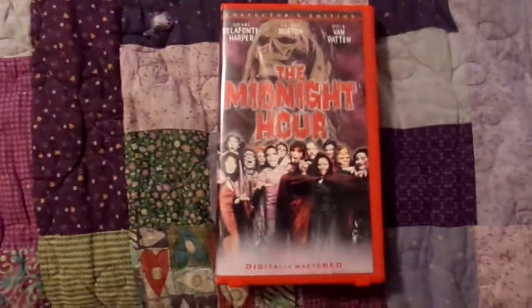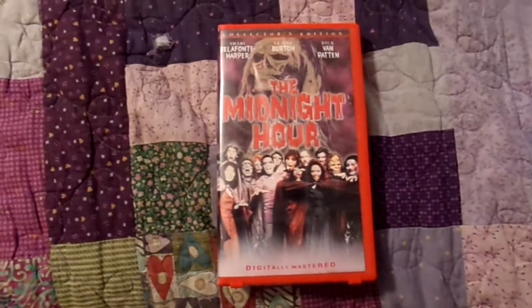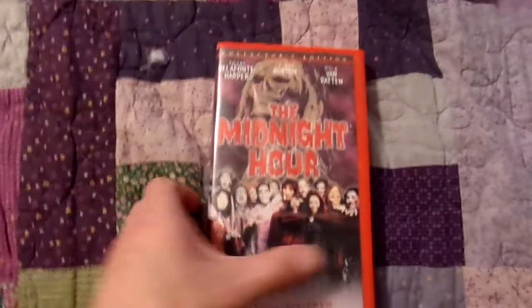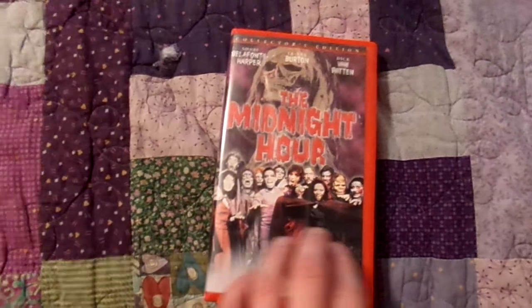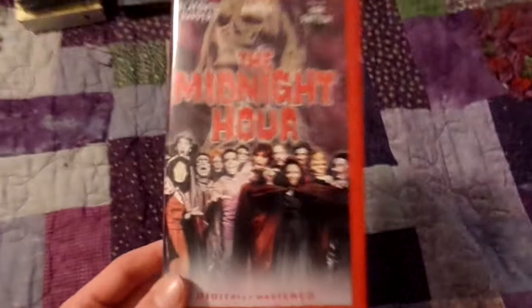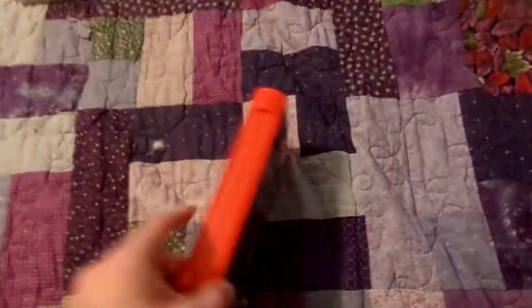That's why whenever I show off my horror VHSs, or if you go back and watch my Anchor Bay VHS collection, you always see me hold it like this, and that's because someone had written in black permanent marker on the cover. So I've been wanting to get a release that didn't have that, and I'm really glad to have this. As you can see, I don't know if that's water damage or what, but it's not in the best shape. And the case itself has wrinkles on it, and it's just not in the best shape. But I am happy to own it.